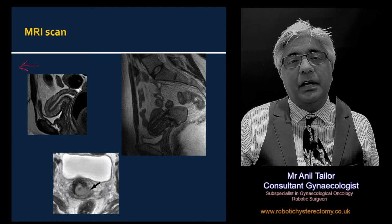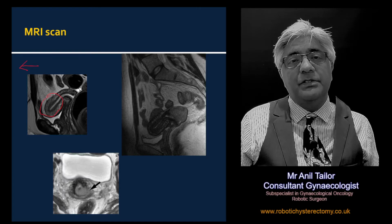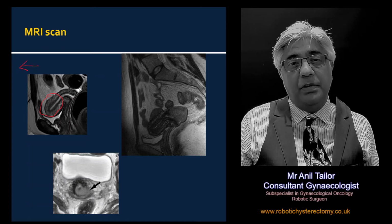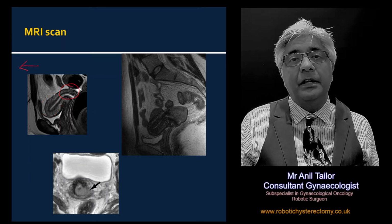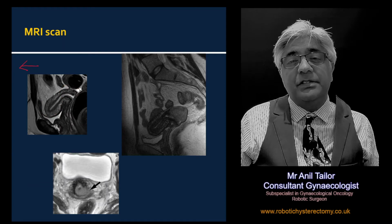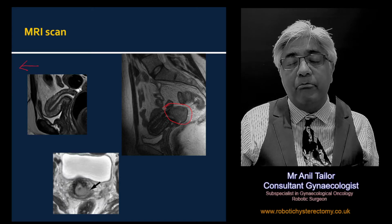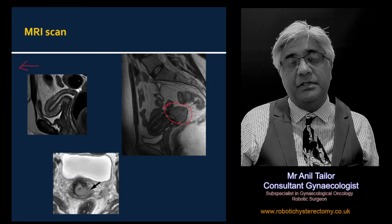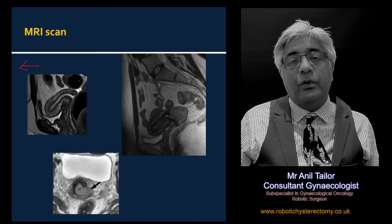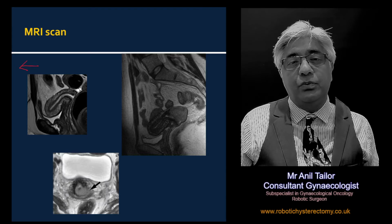The first image, the orientation, the front of the patient is in the direction shown, and the womb is, the body of the womb is there, and the cervix is in that area. And in the second picture that you can see, there is a lump there, and that is a lump in the cervix, which represents the tumor.